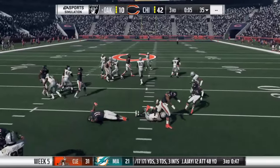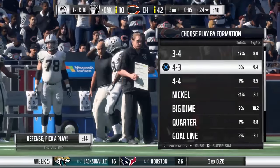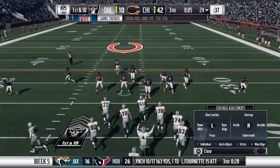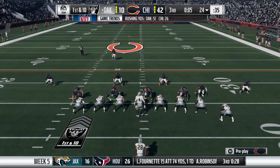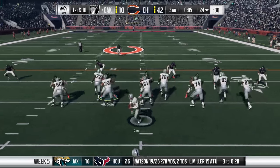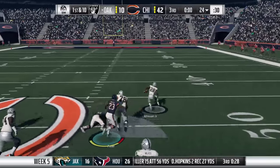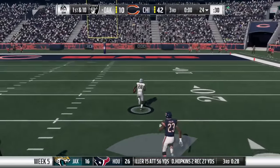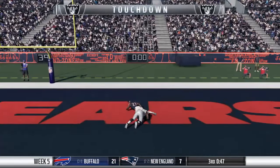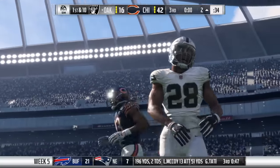Let's field it at the two. Now, this will probably be the last play of the quarter. They begin the drive with Johnson. And an alley to run. There goes Duke Johnson. The 20, 10, and all the way in. Touchdown, Oakland. Duke Johnson, 76 yards.